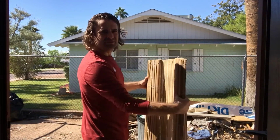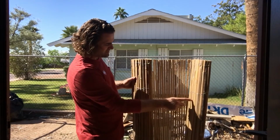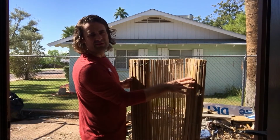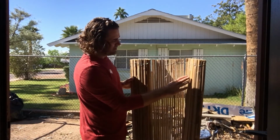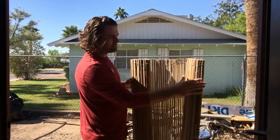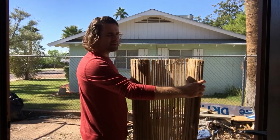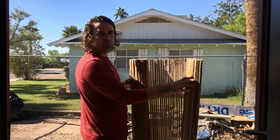All right, so it looks like there's a cleaner side, like a white side, and then the more rustic side. I think I'm gonna keep the rustic side towards my yard and allow the white side to be towards the neighbor's yard. I think they might like it being a little more clean on their side, and I don't mind having all this kind of like rugged style.